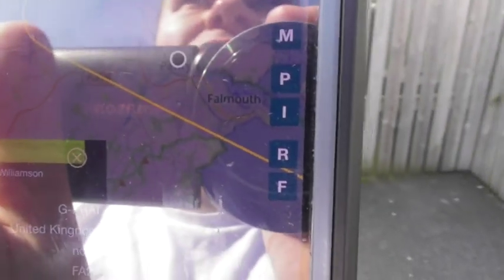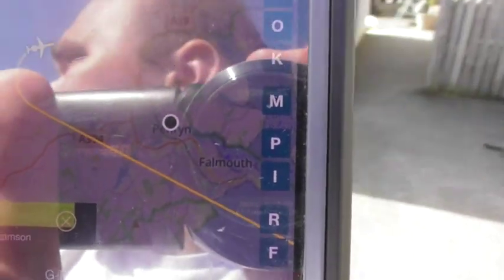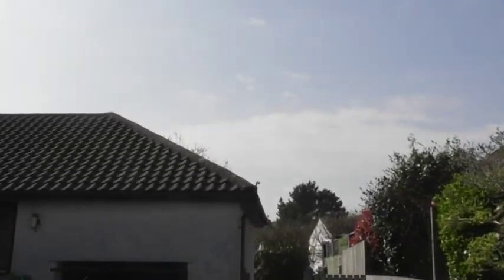Yeah, it's turning back round now. We're going to have to get more visuals of it, I think. I'm going to have to get more pictures if it comes. Can't see it yet though. There he is.